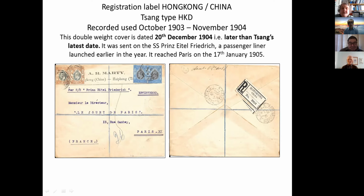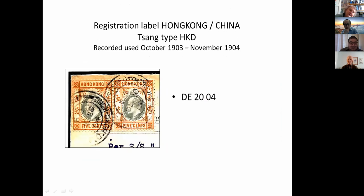Ming Sang says that this label was in use until November 1904, but this cover is dated the 20th of December. This shows the date, DE 2004. So it extends the period of usage of this registration label.